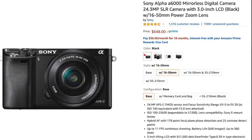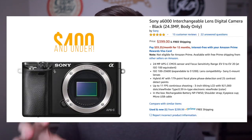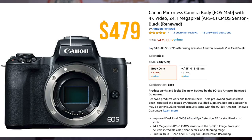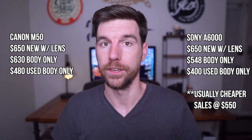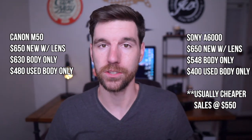The Sony a6000, on the other hand, its full non-sale retail price is $650 now. However, the Sony a6000 is also $548 brand new. Usually there are more sales for the a6000 than there are the M50. Also, because the a6000 is an older camera and people have had them for a longer period of time than the M50, you can get an a6000 very, very cheap on the used market, whereas a Canon M50 is going to be pricier in the used market. So overall, if you are strictly on a lower budget, you're trying to get the most features, the best camera for your buck, it's going to be the Sony a6000.